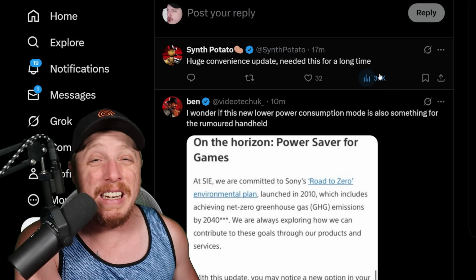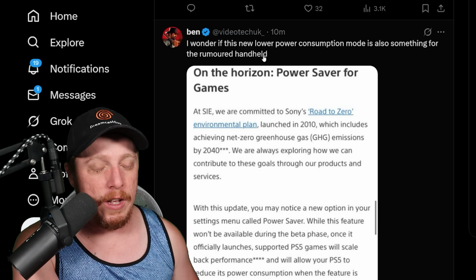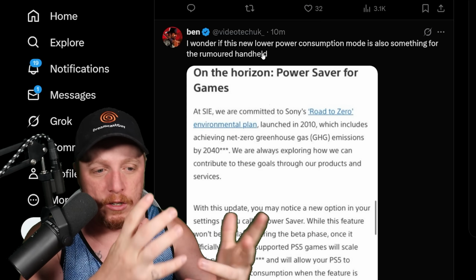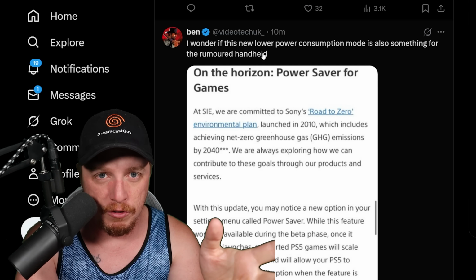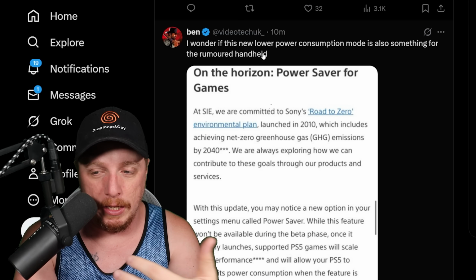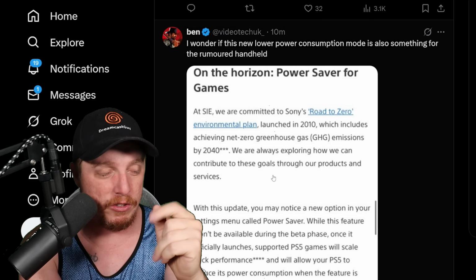Huge convenience update. We have needed this for a long time. Some people are saying they wonder if this new lower power consumption mode, which is the other part of this update we're going to talk about, is something for the rumored handheld. There have been a lot of leaks that the PlayStation Portal was a tiny taste test, and that a bunch of technicians and architects and engineers over at PlayStation are trying to make basically a portable PlayStation 4, something with a lot of juice and power, but power efficient, because something that good is going to sap the battery in like 90 minutes max. But it sounds like they're experimenting to make games look good for the lowest power use possible, which could extend the hypothetical battery life of this hypothetical handheld.